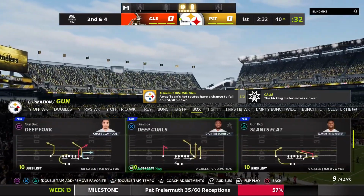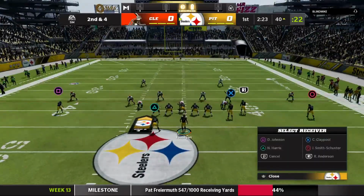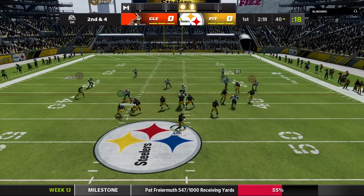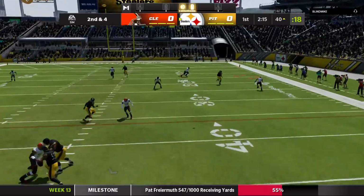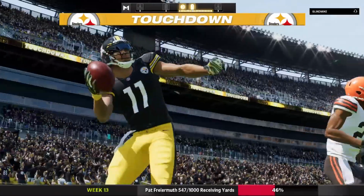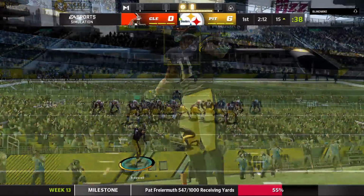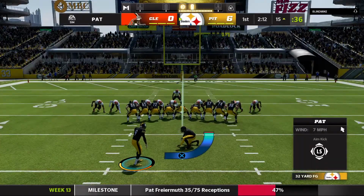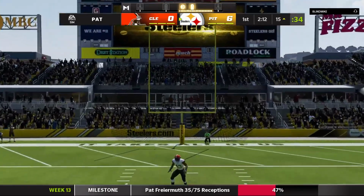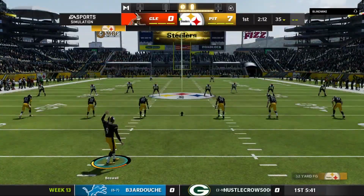So much goes into a successful play, doesn't it? How about that play action there, freezing the defense just enough to bring the tight end free downfield for the completion. 2nd and 4. Open man completes it to Claypool. And into the end zone. Touchdown, Pittsburgh. Chase Claypool hitting double digits with his 10th touchdown of the season. And the Steelers have taken a first quarter lead. Boswell good with the extra point, and it's now a 7-0 game.